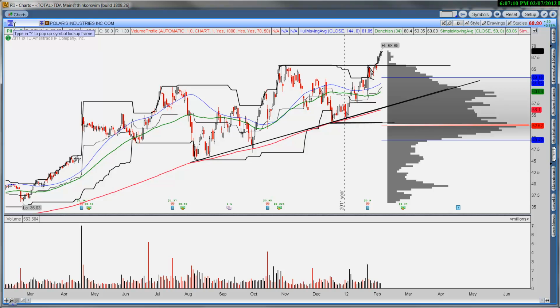Polaris, this is an easy hold too. It's as easy as Apple. It just continues to make new highs. Glad we got long here around the 53 to 55 level. Should continue higher without a problem.